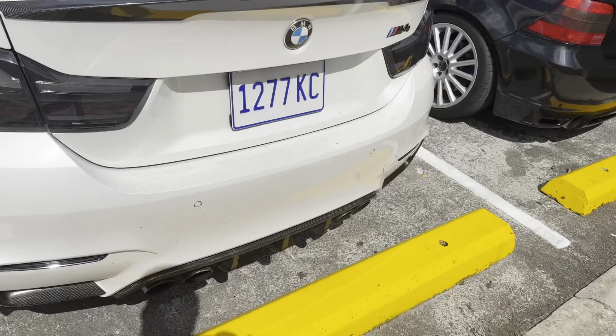And now we have the unicorn, which is the M5. This M5 wagon is extremely rare.